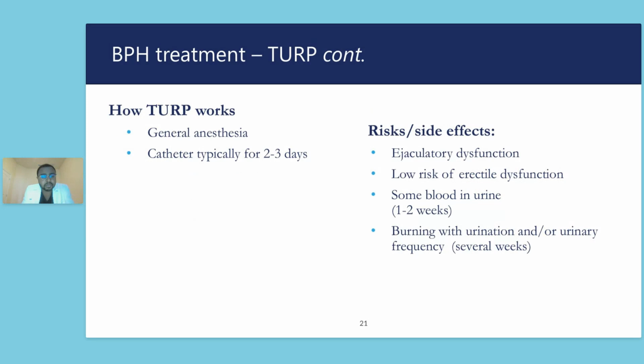Now, with the TURP or transurethral resection of the prostate, we will put you to sleep under general anesthesia. It makes you more comfortable as well as myself. There will be a catheter left in for about 2 to 3 days, and there is some ejaculatory dysfunction with this procedure. You will have what's called retrograde ejaculation. Instead of semen going forward during an orgasm, it'll back up into the bladder, and it won't cause you any issues. You'll just pee it out whenever you go to urinate after.